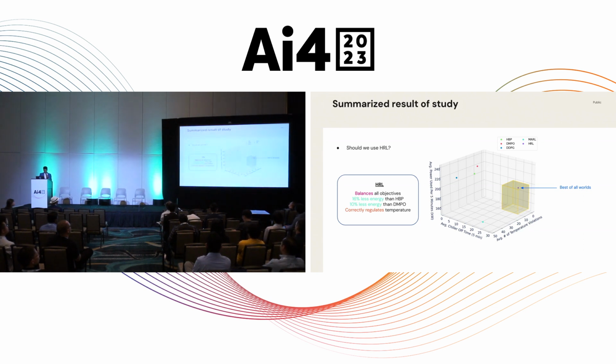It performs the best. All these other plots, HBF, the heuristic-based policy, DMPO, DTPG, these are other reinforcement learning-based techniques which are considered state-of-the-art, but our manager-worker hierarchical reinforcement learning architecture managed to perform much better, which is quite incredible. And you can see this is a short summary. It uses 16% less energy than the heuristic-based policy. This is basically what's used in typical buildings such as this. It uses 10% less energy than DMPO, which is another reinforcement learning agent, and it keeps the temperature within the range. It doesn't get outside the desired cooling range. So it performs really well.